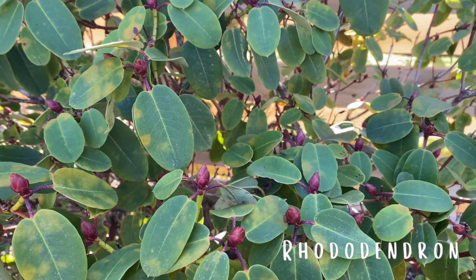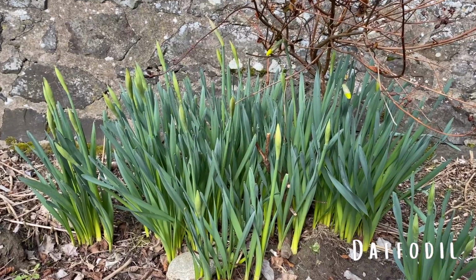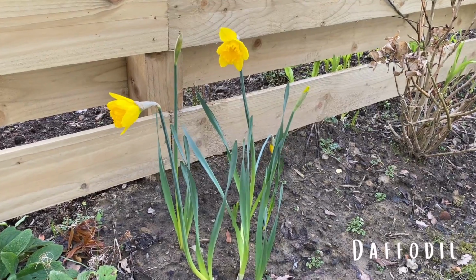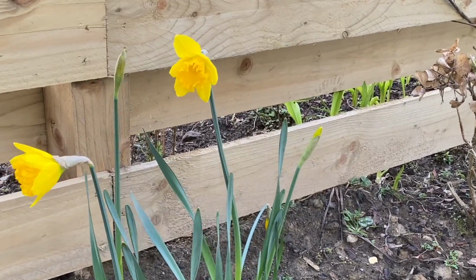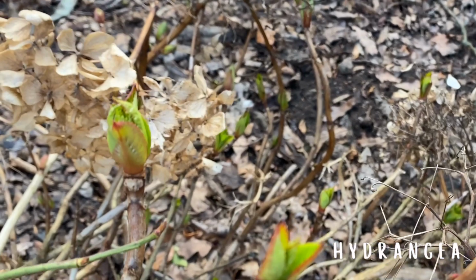I can't wait for the rhododendron flower buds to bloom. There are quite a few daffodils growing around the perimeter of the garden, and some have bloomed. You can see the hydrangea foliage emerging through here.